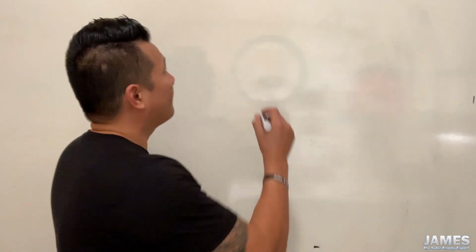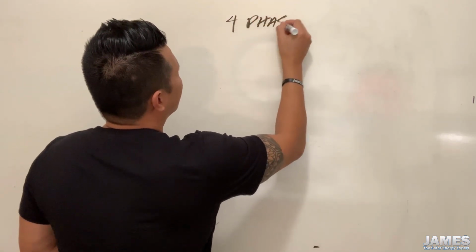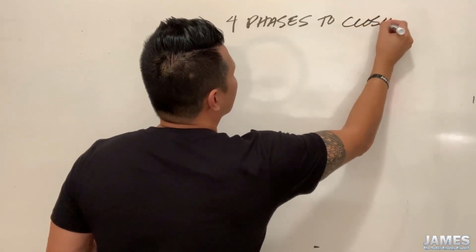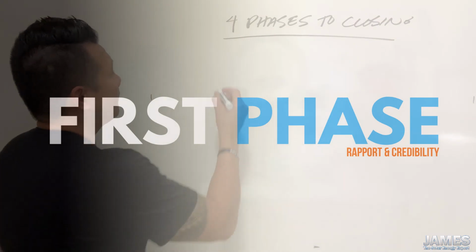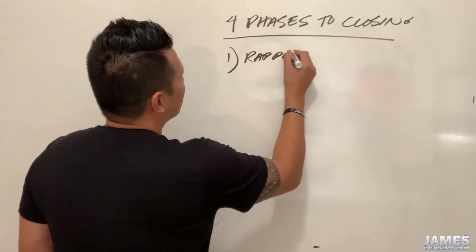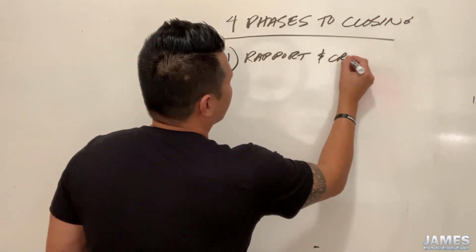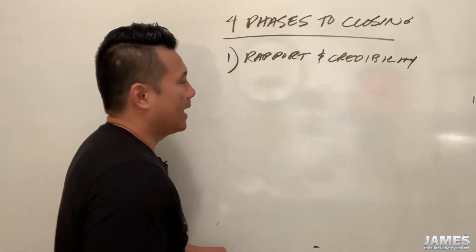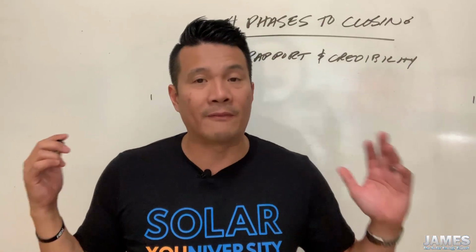So there are 4 phases to closing a deal. And it has to be in this sequence, right? So the first phase is rapport building and credibility. And I know you guys are probably thinking rapport, yeah, that's pretty straightforward, right?